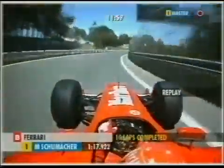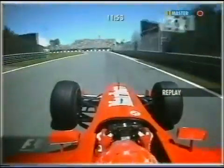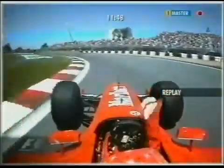Let's just take a look here, replay with Michael Schumacher through this flat-out sweeping right-hander. Now, what was going on here? Did we see anything spectacular? Bit of it was the flags taken in, you see.